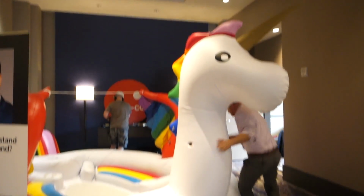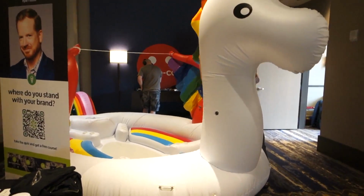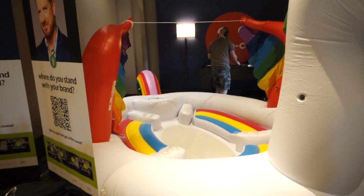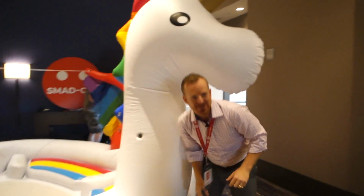So this is a unicorn. I don't know what this is. Is it a floaty? Is it a hot tub? I don't know. It would be a great hot tub. Taking it to the sea. It's whatever magic you want it to be. It's a magic unicorn. You are your own unicorn. You just have to find it.